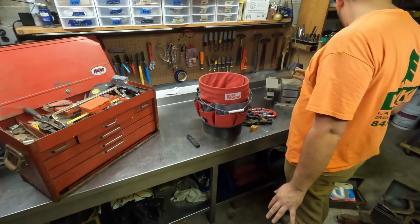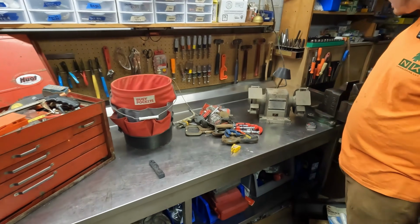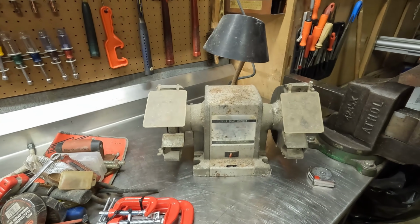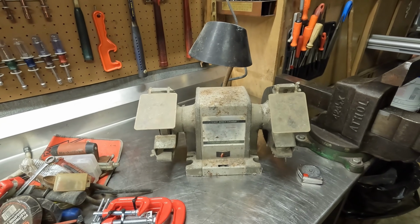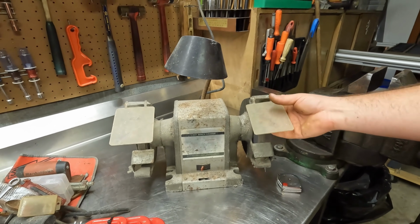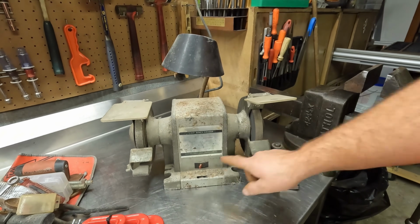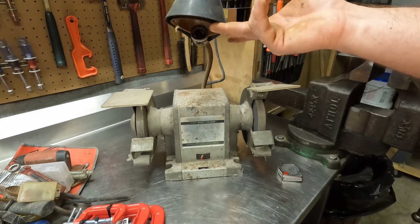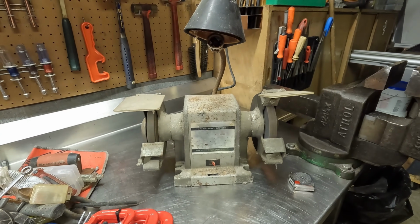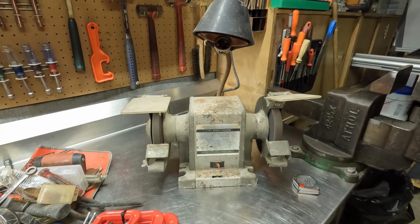All right, and last on the list is the Sears Craftsman bench grinder. Now we just picked one of these up the other day for 50 bucks. Same exact one. This one is not in as nice shape, but it's got the two original shields, tool rests. It's got the lamp. There's no bulb in there at the moment. And it works. And for the $15 price tag, I can't complain there.